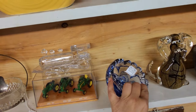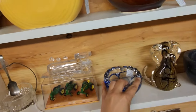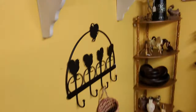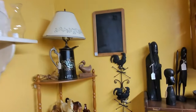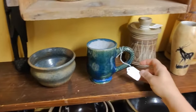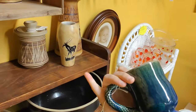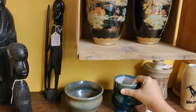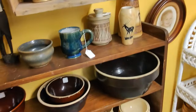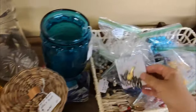And then that flower bowl was really cool. That was $15, and it was just really thick art glass with a flower design in the center. And let's see, what else do they have? Oh, some big old mixing bowls. This pottery mug was really fun to find. It said rope on it, and I thought the handle was more of a snakeskin, but then it said rope, so maybe it was rope. And that threw me completely off.